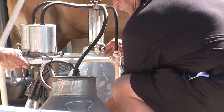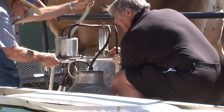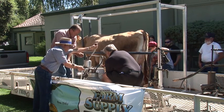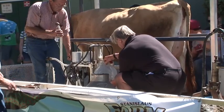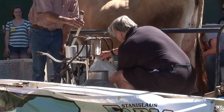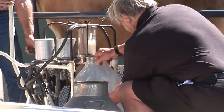These old milkers were very, very ingenious. Took some real engineering to figure this out. Let me get it turned around so that people can see the pump. Looks like we got enough there for a small sweet bread.